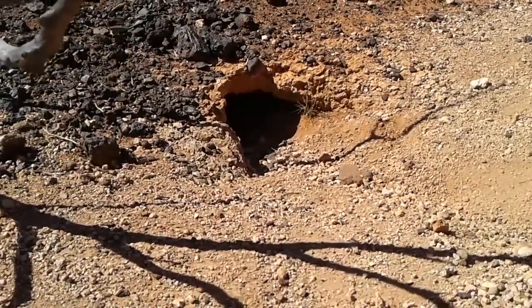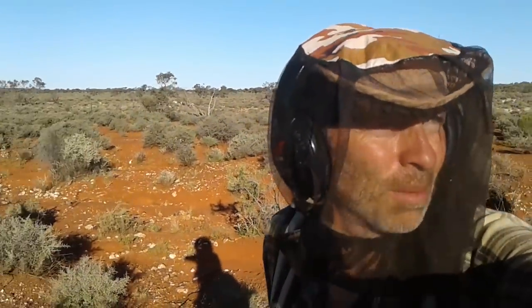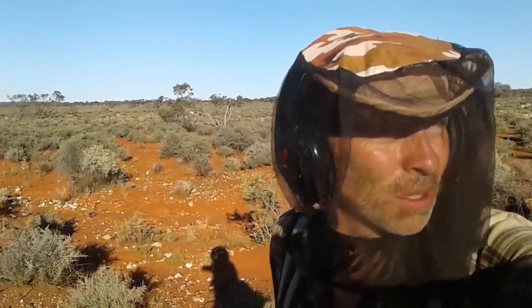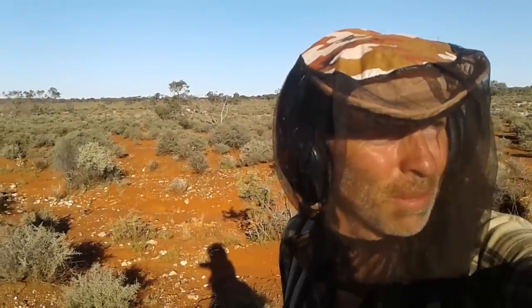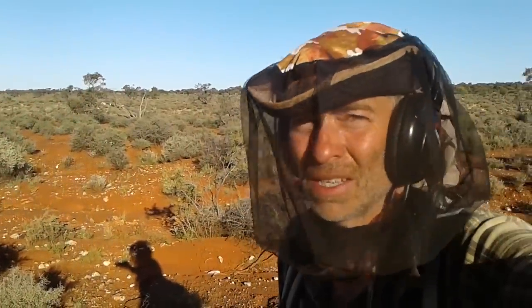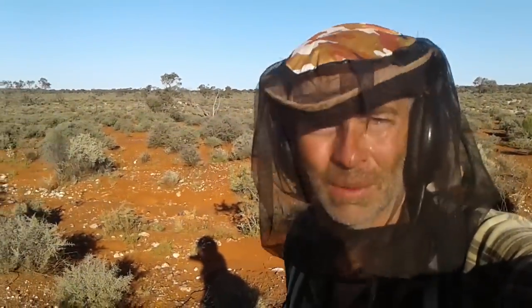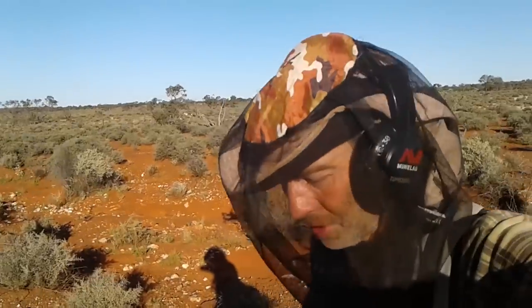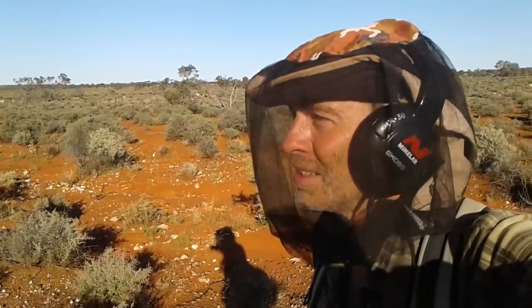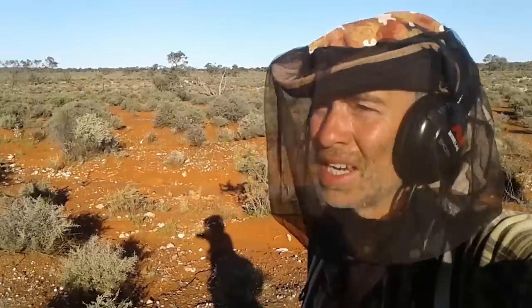So yeah, wow. There's quite a lot of old diggings in this area. They're mostly back up the slope up there. And unfortunately the old timers left all their rusty cans and wire and bits of metal lying all over the place. And over the years, of course, they've all rusted down and broken up, and now whenever it rains heavily, all these little bits of metal get washed all over the place. So 99% of the signals I've been getting around here is all just trash.